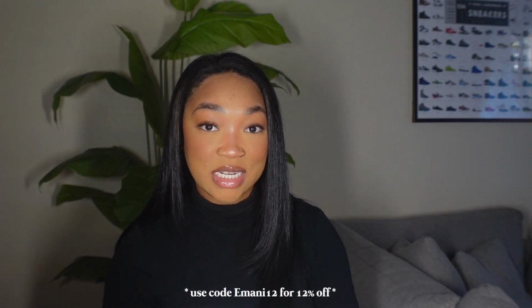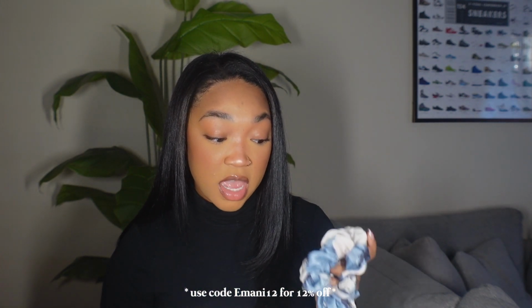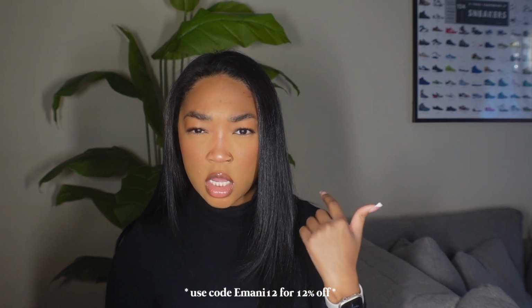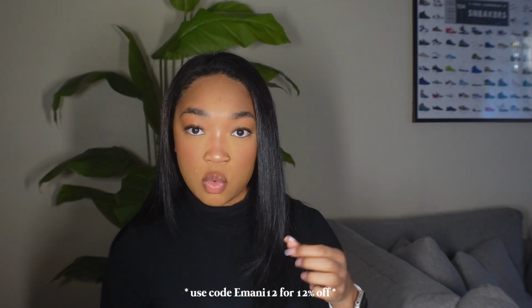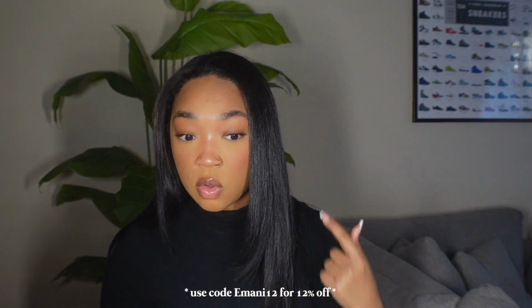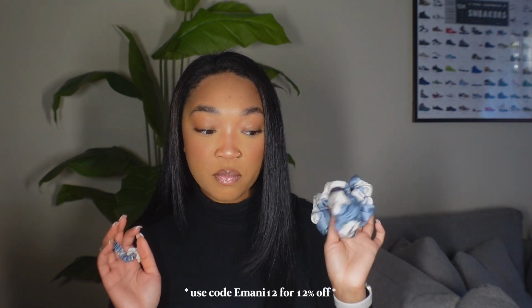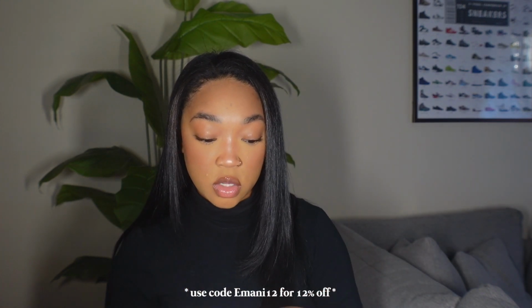These are really good. It doesn't snag at your hair as well, and I find that these don't put a dent in my hair. You know how if your hair is straight and you wear just a regular ponytail holder, it'll give you that dent and you have to re-straighten your hair. So I find that these do not do that as much.